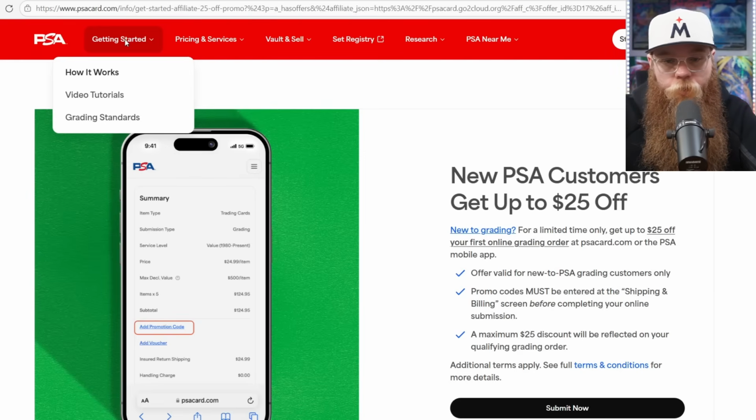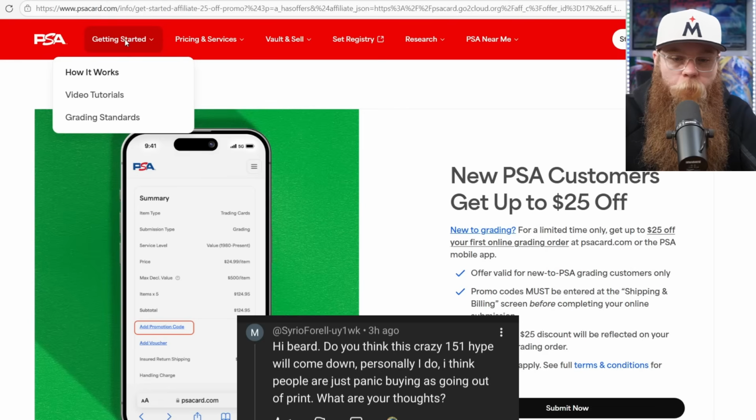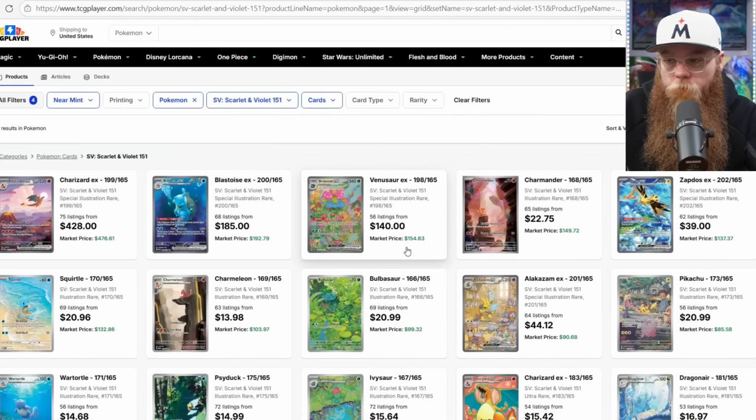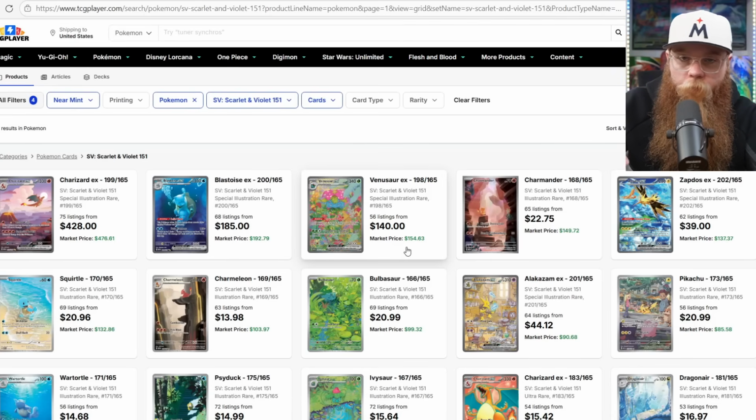First question is from @Serial4LUY1WK. Hi Beard, do you think this crazy 151 hype will come down? Personally, I do. Think people are just panic buying as it's going out of print. What are your thoughts? So, yeah, cards always go up and down. It doesn't matter what card it is. It could be the best card in the world. It will eventually go up and then go down.